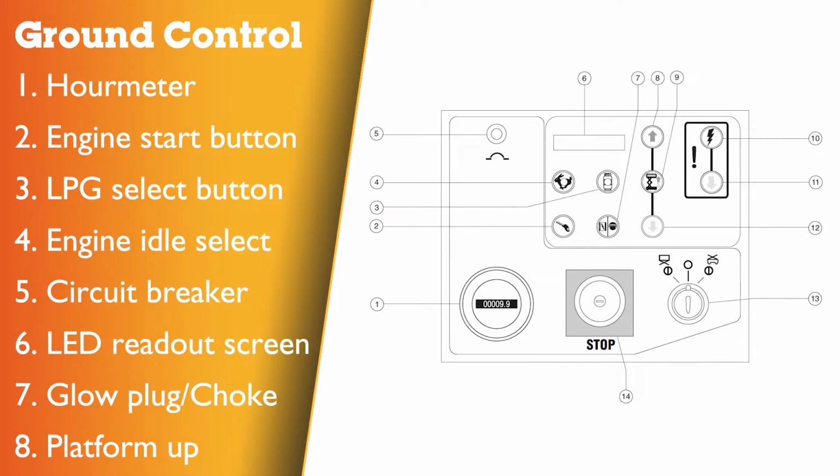Ground control panel. Hour meter. Engine start button. Fuel select switch on LPG models. Engine idle speed select switch. Circuit breaker for control circuit. LED diagnostic readout. Glow plug button or choke button.